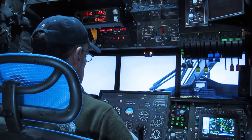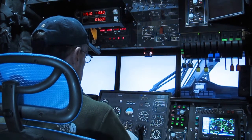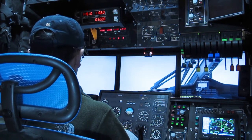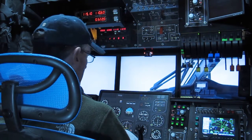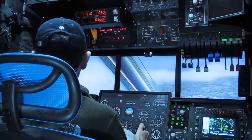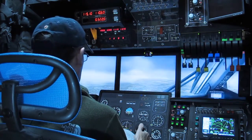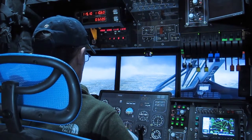and that VOR has a DME associated with it, which we can see on DME 2 over here. So we're showing 15.7 miles to Biggin Hill. So what can we see? Should have Heathrow out to the left, but we're not really seeing that. So 13.5 miles to Biggin Hill, we should see that soon.